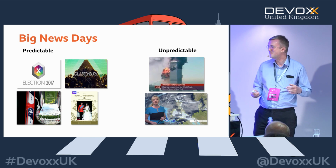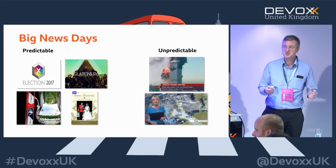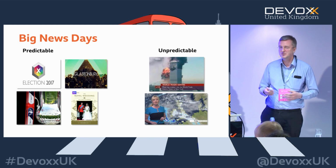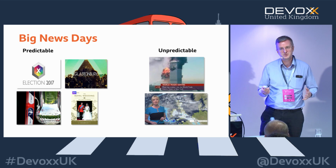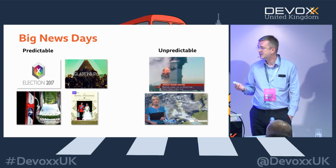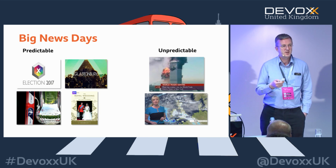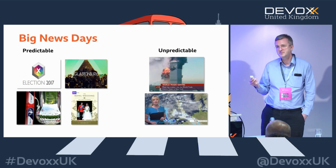But as well as predictable stuff, we also have the obvious unpredictable things. You've just got to look around this nasty world. There's obviously lots of man-made and natural disasters that can occur. But even mundane things like the weather can have quite a significant impact on what we actually do and the amount of data that comes through.